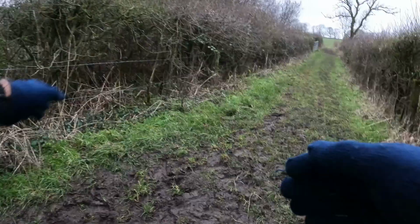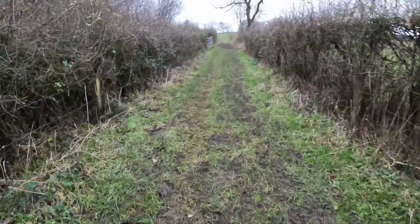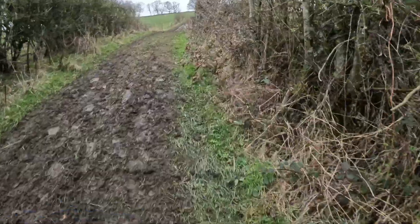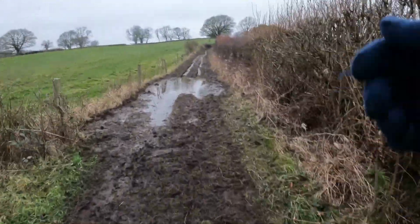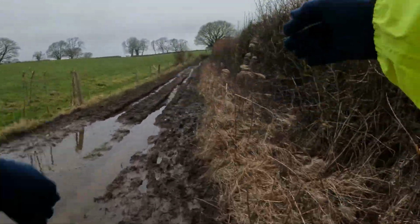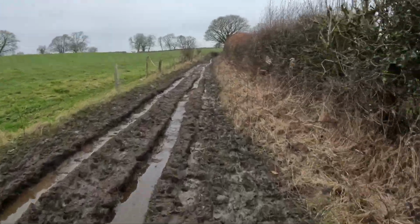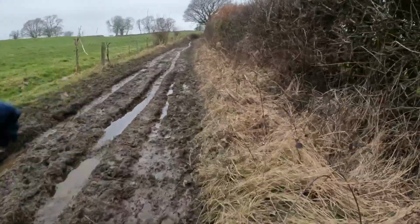And this is one of those where you think it's muddy and then it gets worse and then it gets worse. So yeah, be prepared on this section. Just about to reach the worst bit now. You see the puddle stops you getting onto the left hand side, which is where you want to be. So I've skirted around the right hand side here, but that then leaves you in a real soggy mess. Suffice to say, my trail shoes needed a wash after this section.